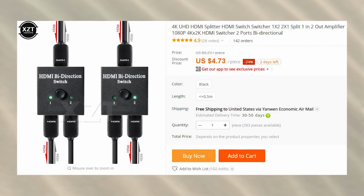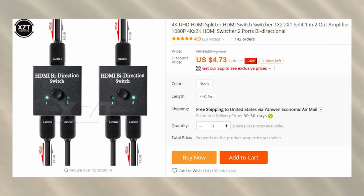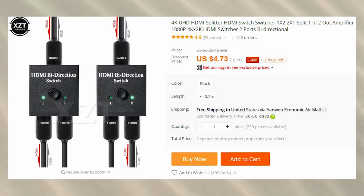If you have more than one device to connect your TV and not enough HDMI outputs, here's a digital HDMI splitter with a button that will help you easily switch between the devices in one click.